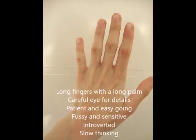The long fingers, when there's a long palm, show similar traits. They have a careful eye for details. They're still patient and easygoing. But these guys with the longer palm are more fussy and more sensitive and more introverted. They still are slow thinking and they have good communication skills and good memory.